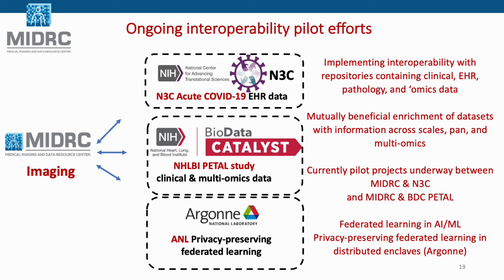To further benefit the research, interoperability efforts are essential. Here, Midrich is working with N3C on acute COVID EHR data. We're biodata catalysts with the PEDAL data for clinical and multi-omics data. Here, with mutually beneficial enrichment of data sets with information across scales, pan, and multi-omics, we will improve the understanding of COVID. We are also undergoing federated learning in AI through a collaboration with Argonne on privacy preserving federated learning in distributed enclave.